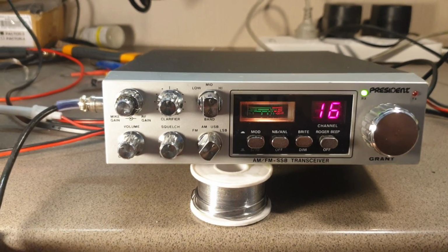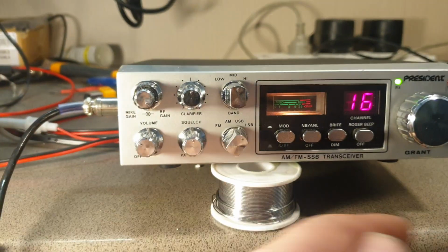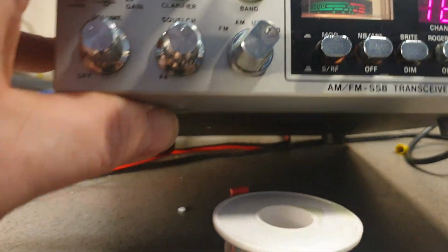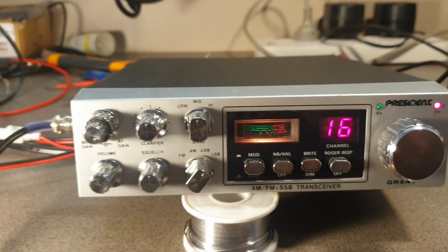Apart from everything I've mentioned about this radio, might gain RF, all the rest pretty similar, modulation meter, etc. S and RF meter, and the meter's working very well on this one too. That's the other thing to watch out for.